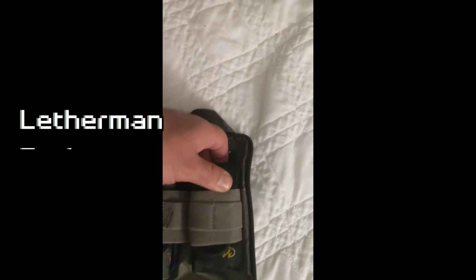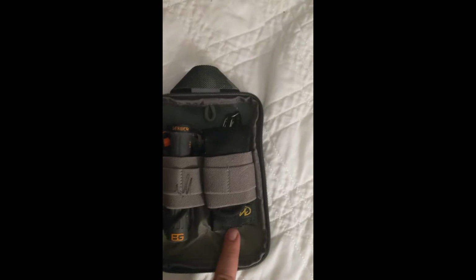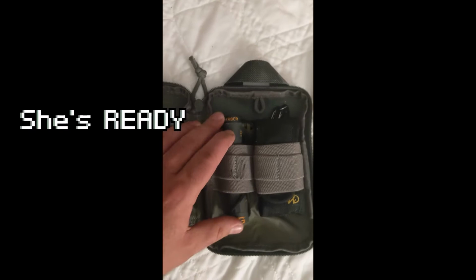This is a Leatherman tool. If you don't know, now you know. Look it up on Google, I'm not gonna go into it. And then a fire starting kit in case you have to do an emergency seance. Okay, let's go. Hey, Shell, let's go explore. I just don't feel right. I just want to see what's going on out there. Okay, let's go.